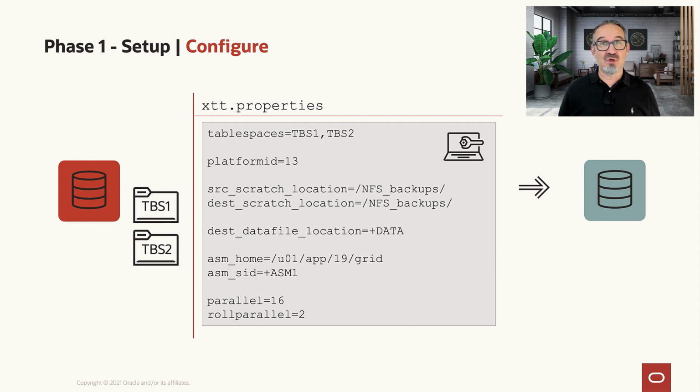So the next step is we need to configure the process. And the process gets configured by editing the XTT properties file. This defines now all the pointers, all the definitions for our process. And this is the part you have to do here. The tablespaces, in our example, you see we have just simply 2 tablespaces, TBS1 and TBS2. Platform ID, you remember, V$TRANSPORTABLE_PLATFORM tells you the platform ID for your platform, and it's the platform of the source environment here. Then we need the locations where we write the backups to. And ideally, this is a shared mount from both sides. It can be a ZFS file system, an NFS, whatever is convenient and works in your environment.